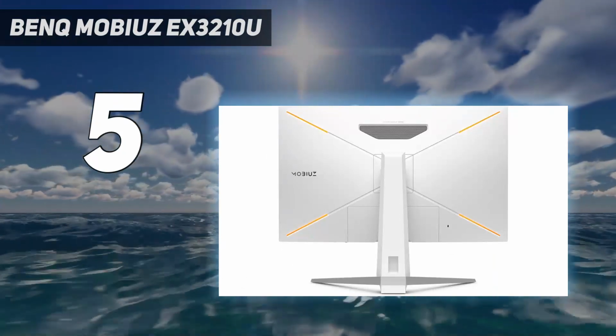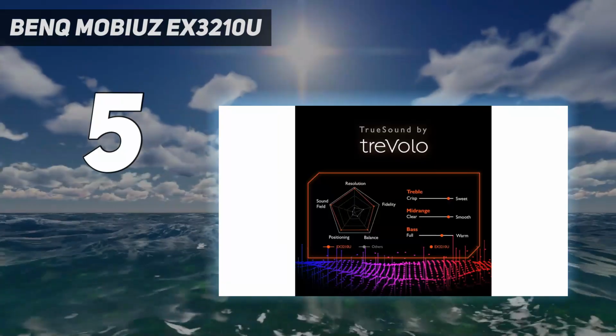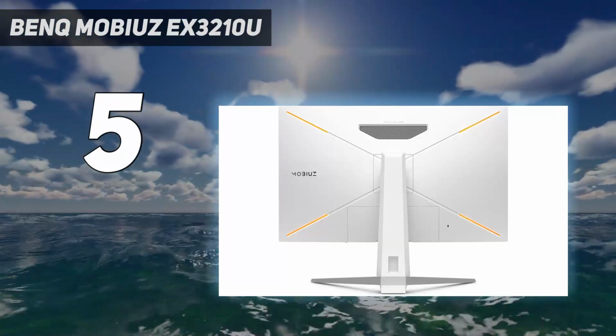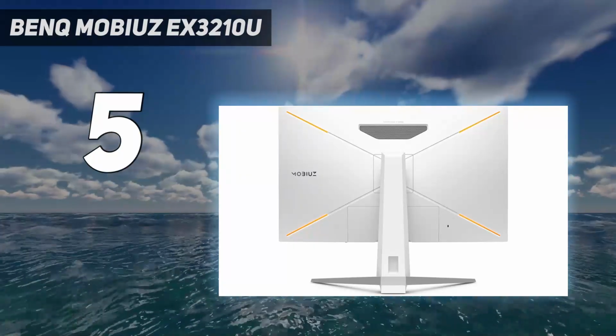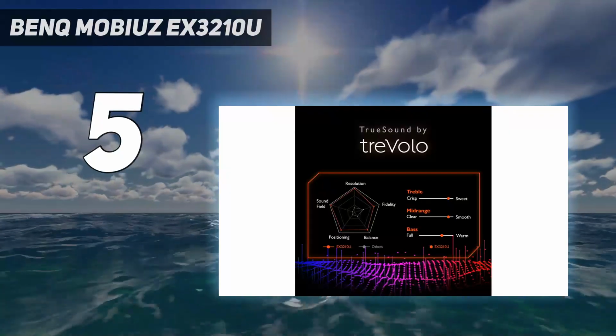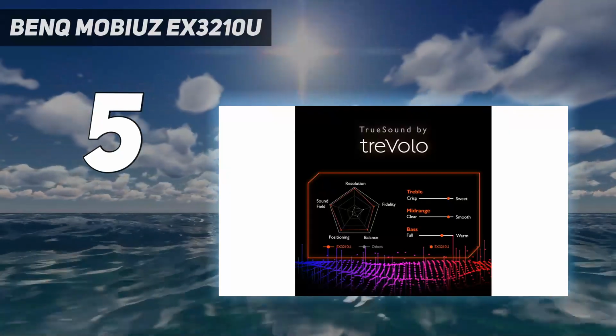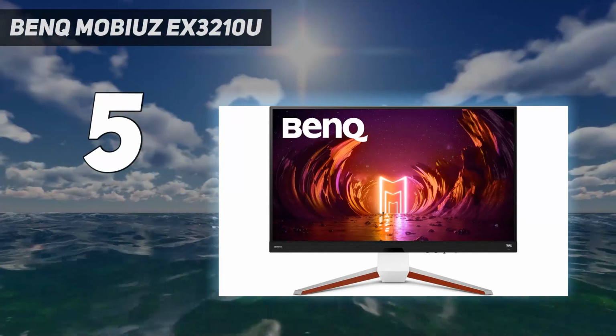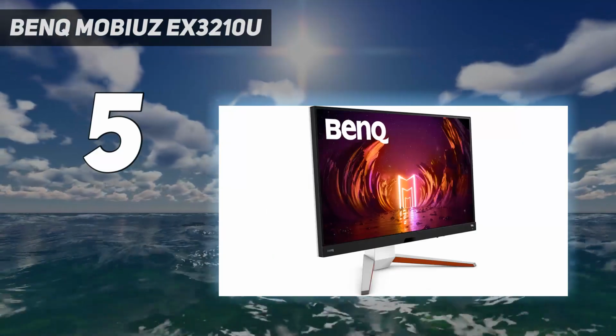It's safe to say the Mobiuz EX3210U pushes the boat out when it comes to features, with integrated Trevolo speakers adding more than just visuals to the package. This specific model even has a microphone built-in, which may suit those of you looking for an all-in-one solution for your PC. Additional extras include striking RGB lights at the back and a remote control, which is always a big plus in our book.